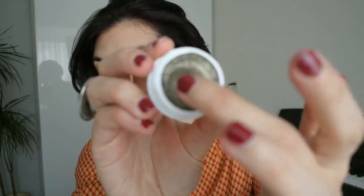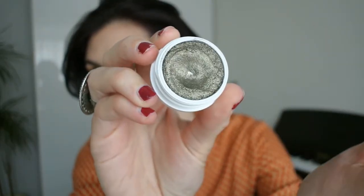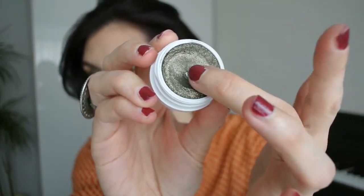They're, by the way, really squishy. Like if I put my finger into it, I immediately can make a little dent. You see that?